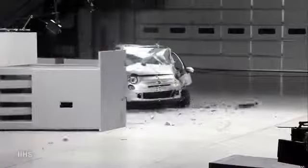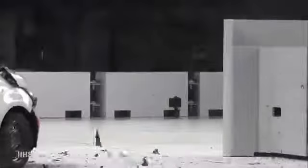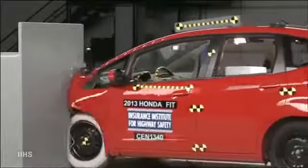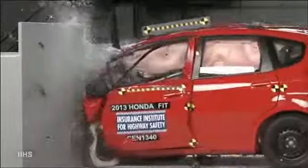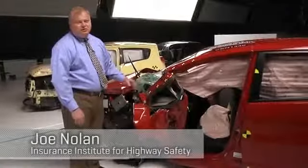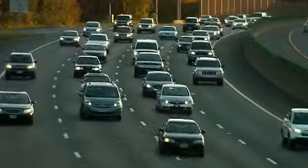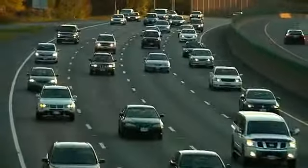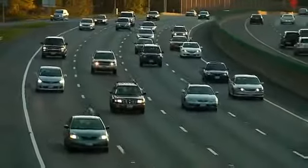A small overlap crash can be devastating because often the main structural elements of the vehicle are bypassed. If the vehicle's not designed for this, that can lead to massive collapse of the occupant compartment and a big reduction in survival space. It pays to double-check how a car you're considering really does in crash tests, and not just rely on conventional wisdom.